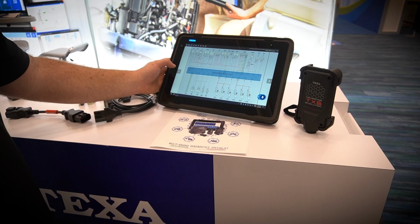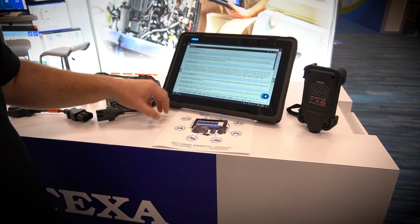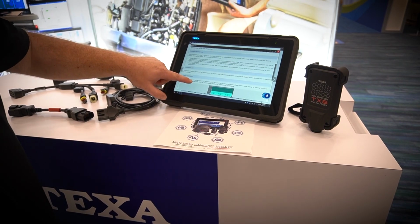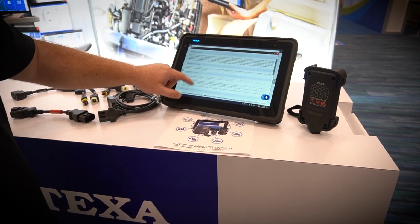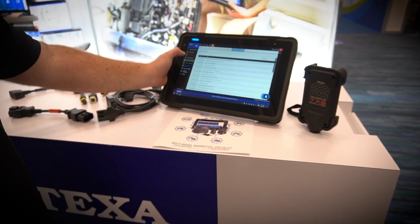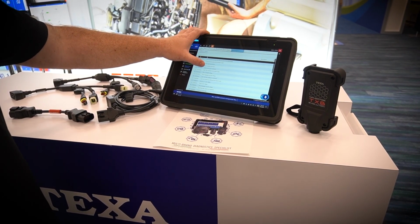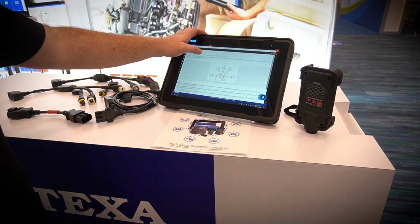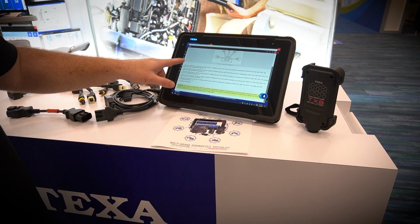They have operational cards, so it's operating principle. So this is available for most of our major makes and models as well. We also offer technical data sheets. This is anything, joystick calibrations, self-configurations, throttle pedal learns, anything that TEXA thought you might benefit from having a manual procedure for. So all of these have been added to our software now.